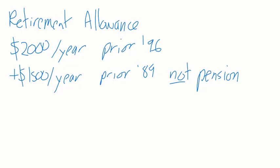The number that we get when we do this calculation is the amount of your retirement allowance that you can roll over to your RSP. The remainder is taxable. So make sure if you see a question like this, what's the question asking you? Is the question asking you for what portion is taxable or what portion you can roll over?